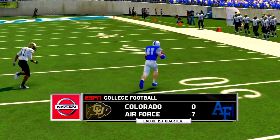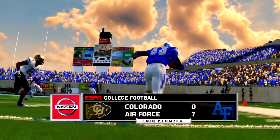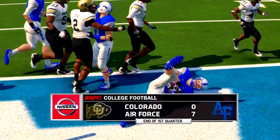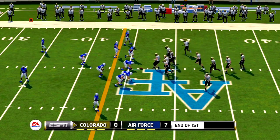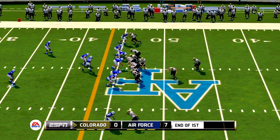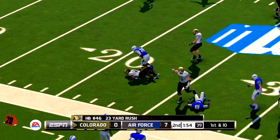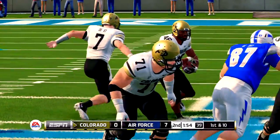Tight, low-scoring game in that first 15 minutes. Let's see if things open up in the second quarter. 7-0, Falcons. And we're back for more action here in quarter number 2. Gives it off. He's at the 30, and he's taken down around the 23-yard line. Makes it first and 10.